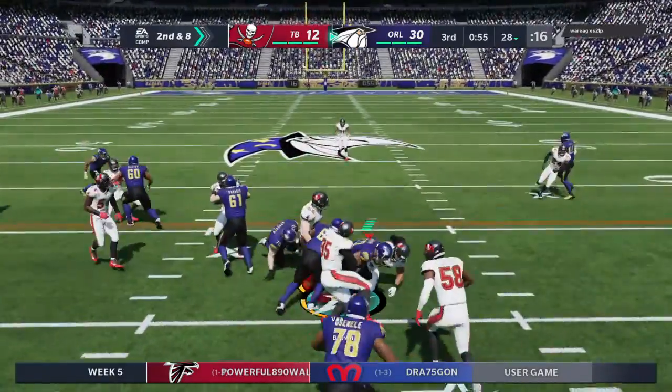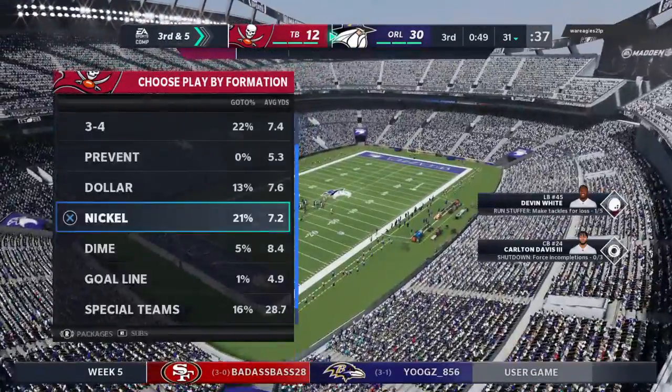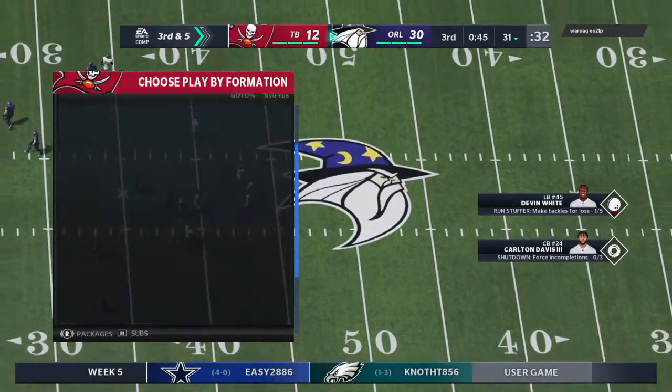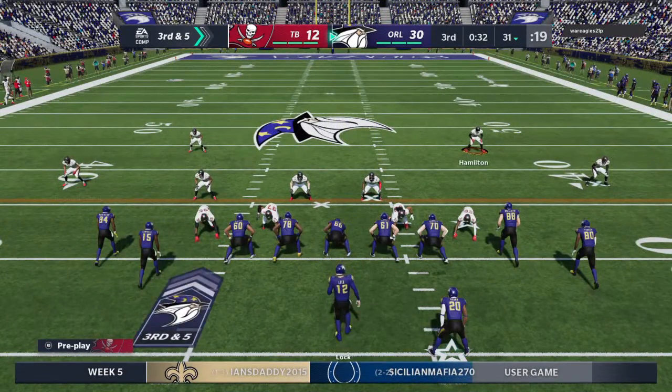From the shotgun now, here's an inside give. A pickup of about 3 yards as he's taken down at the 31. Well, they're hoping that the second half is better for him than the first half. They've got to find a way to get him going. He's a big part of their offense. And the Bucs with an extra defender in the secondary now on 3rd down.